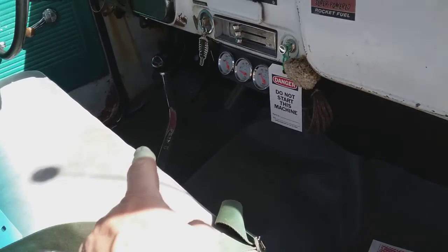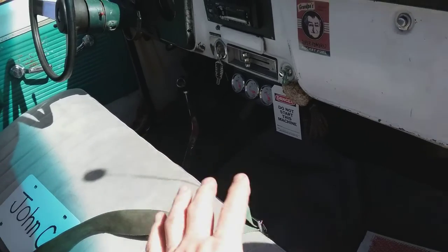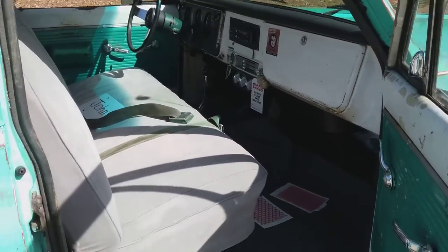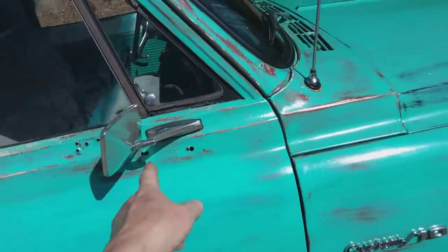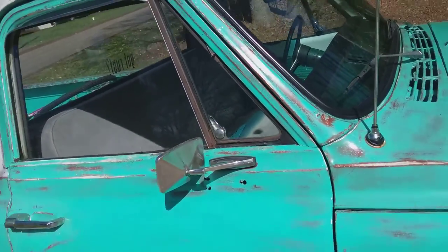But it's now a 3-speed in the floor, and it was done before I got it. I had to get a new shifter and all that. This truck is brand new underneath. It just looks like a '71 on the outside, a rusty '71. I took the big old gaudy mirrors off and put these junkyard mirrors on just to make it look a little bit better.